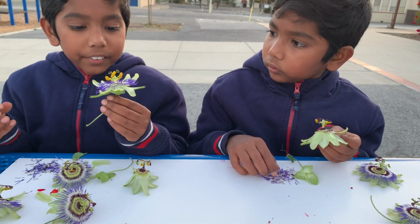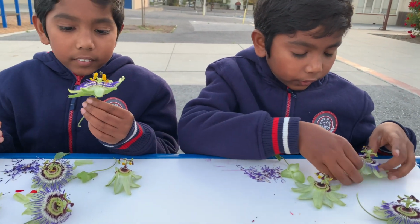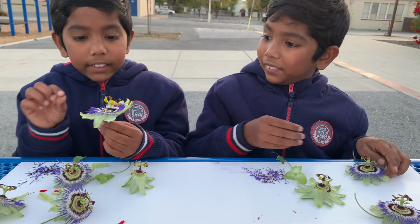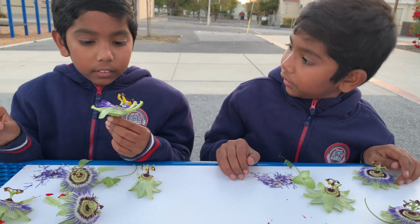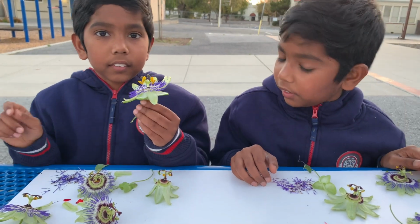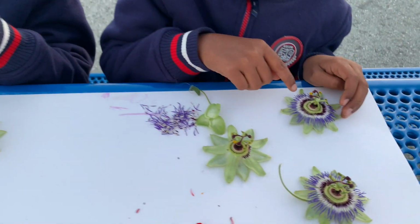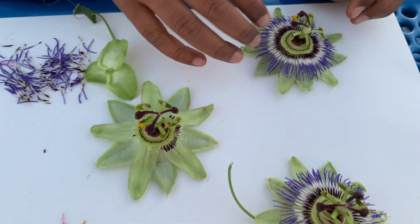It smells very, very unique and very good. It does? Yeah, it does. It's also named the Rakhi flower. Why? Because it looks like a Rakhi. Yeah, if you look at it, the Kauravas actually do look like a Rakhi. Blue, white, and black. It looks like a circle and then like a Rakhi.